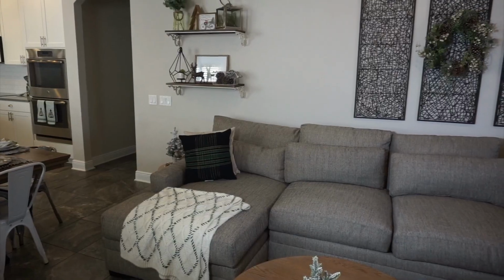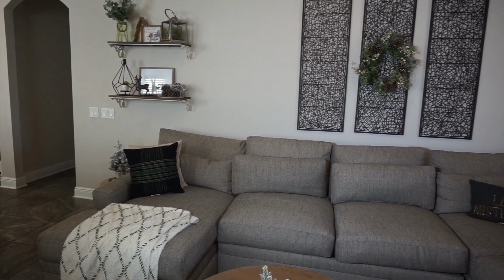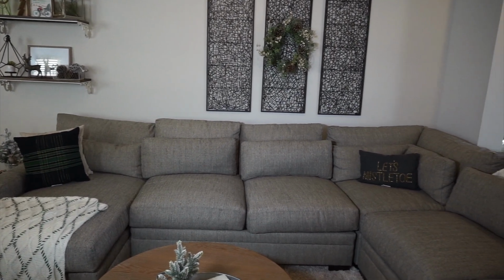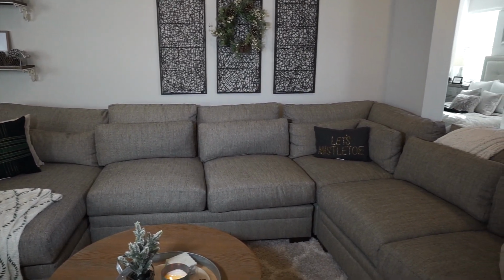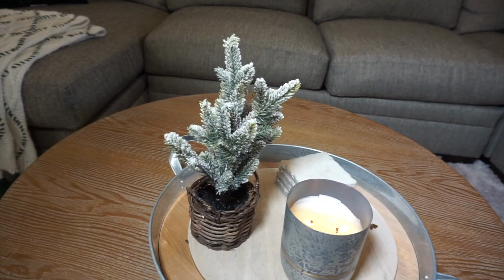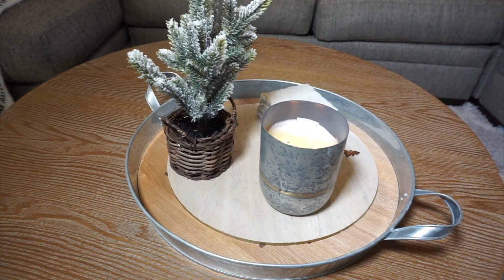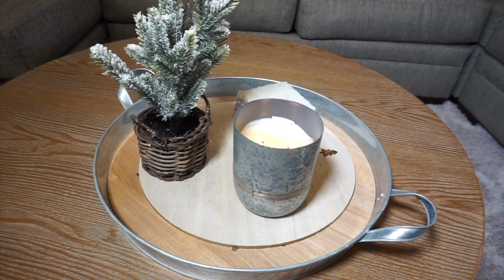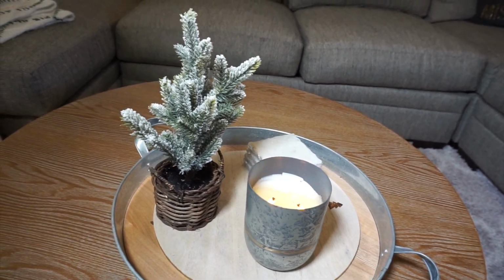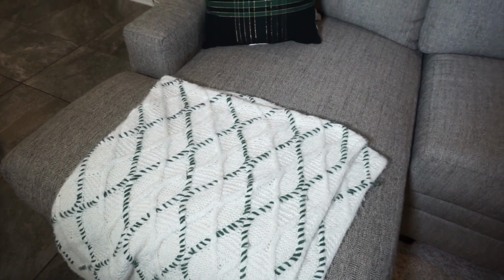Okay, so now moving on to my couch living area. This is really minimalistic, really. It's funny because I live here and I feel like it's a lot, but it's really not when I go back and I look at it in this video. But here is my coffee table tray. This little flock tree in the basket is from Target, as well as that candle is from the Magnolia line. The tray was a Target Happy Fall tray, but I didn't feel like buying a Christmas one, so I just put a tray on top of the Happy Fall, and it has a little Christmas tree on it, and it still looks really cute.